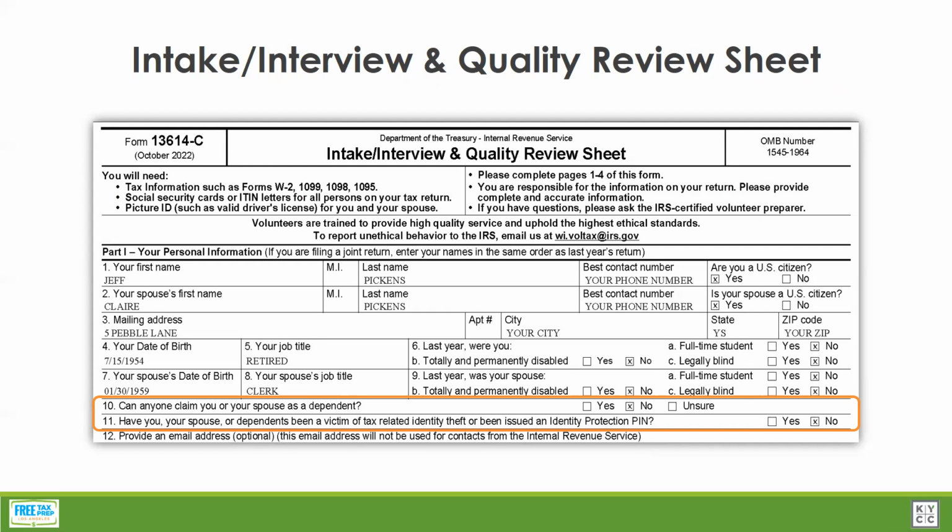This is part 1 of the first page, regarding personal information. We just need the name, mailing address, and date of birth, something like that. And especially questions number 10 and 11, the highlighted part, I'd like to take time on because you should check them with your client. Number 10: can anyone claim you or your spouse as a dependent? If someone claims the taxpayer or spouse as a dependent, we cannot prepare the return because the return will be rejected by the IRS. This is a kind of determination process.